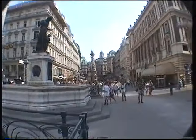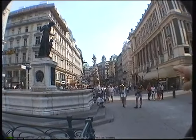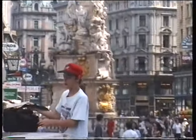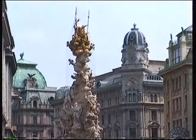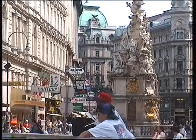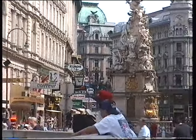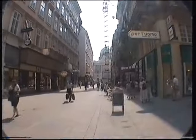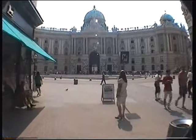This is the monument of the plague. Because in Vienna we had two times the plague and a lot of people died. In memory of them this monument was built up. Yes, they died from the Black Plague, Black Death.